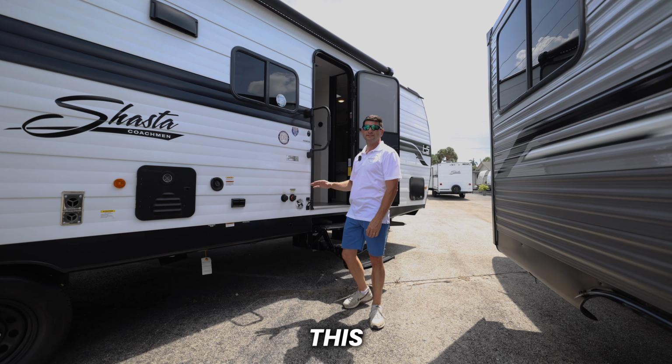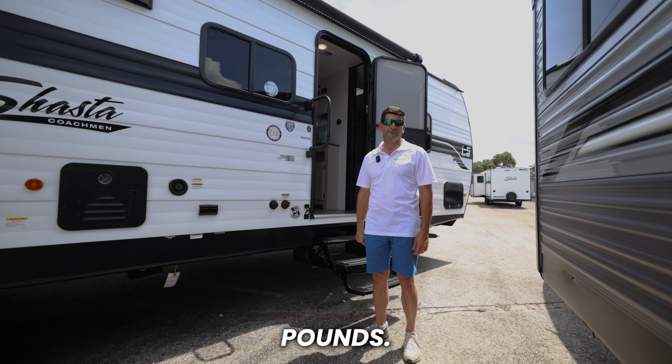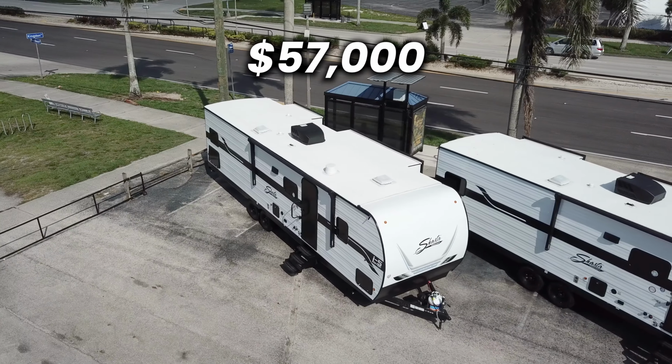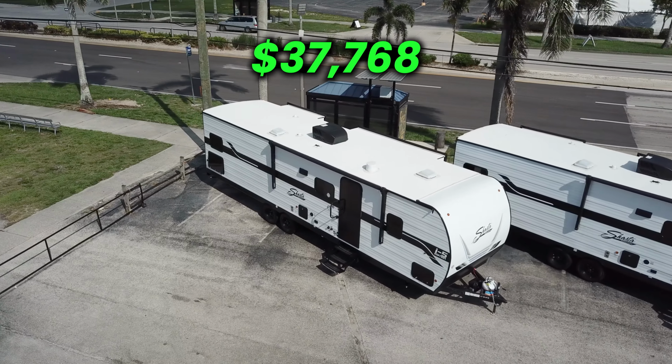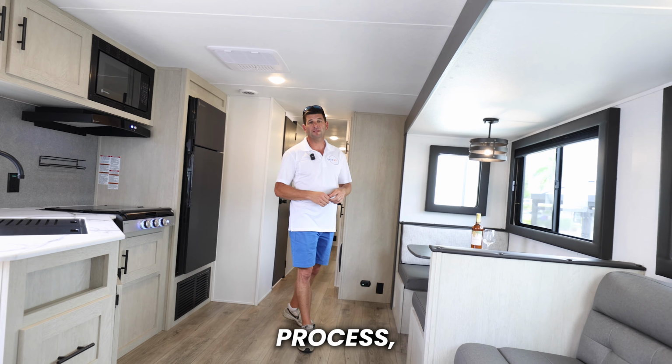You get all of this in a very small package, only weighs less than 7,500 pounds. This RV, as optioned, MSRP is over $57,000. We have it on sale just over $34K. We have in-house financing options. We have an easy pre-qualification process, and we have our own dedicated in-house finance team.